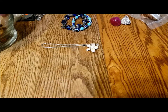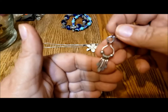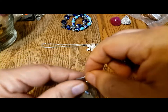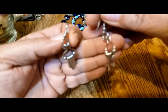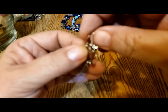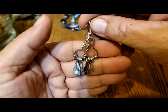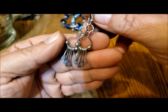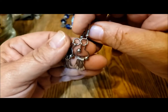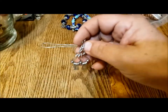Two pairs of earrings. Little paddle earrings. In excellent shape, very wearable, probably stainless steel, or yeah, they're a nice color. They're a little heavier than the artisan ones that you usually see from India.